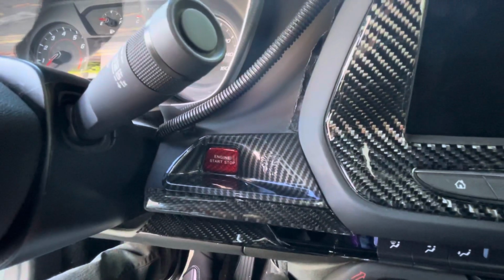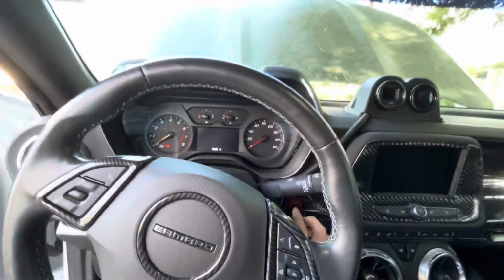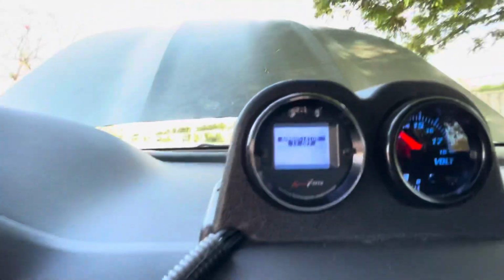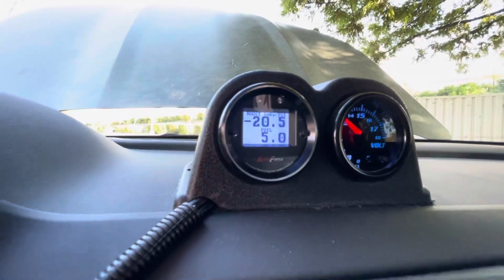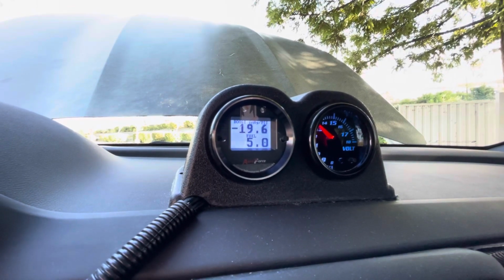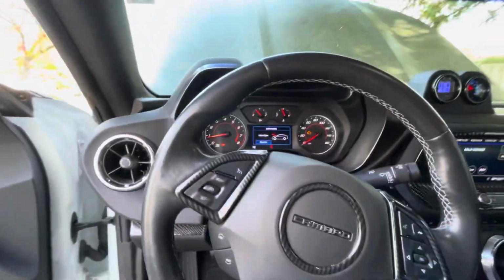Carbon fiber push start, all that fun stuff too. See that bumblebee? Got boost gauges. My fuel level is a little low. Kind of a sound of the intake.